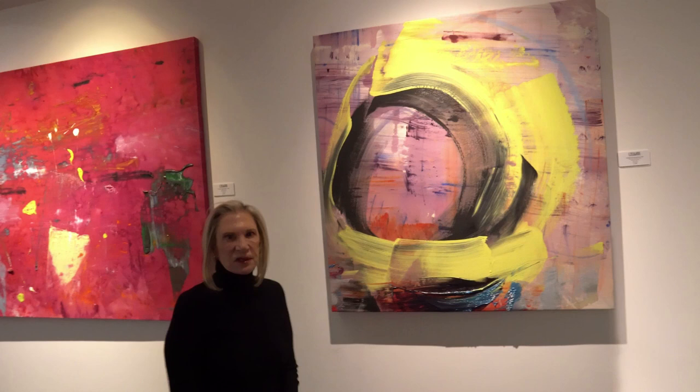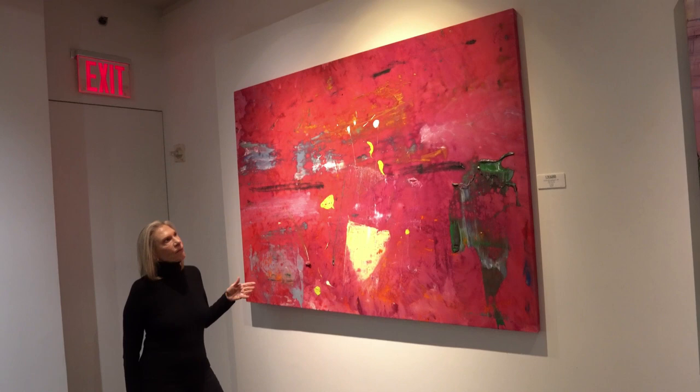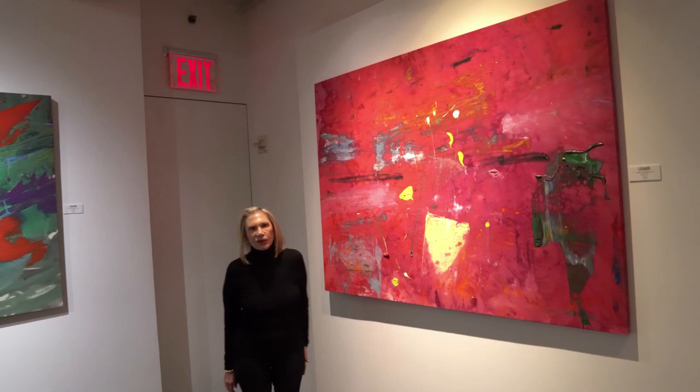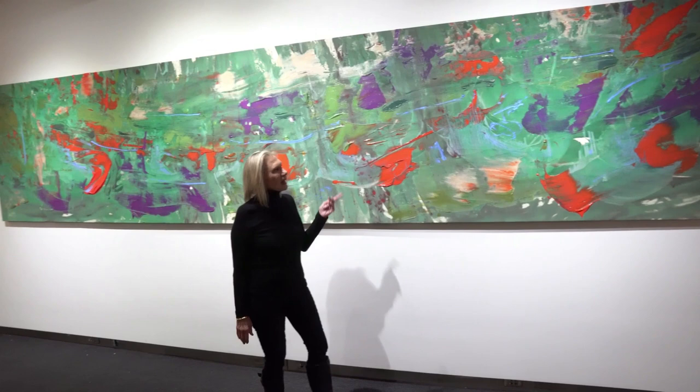This is Paris Red, and this is the one that they chose for the card. It's pretty much what it is, movement and color. Obviously, this is an extreme 20-foot one, bigger than me. And I did it in my bedroom, wrapped around the room.